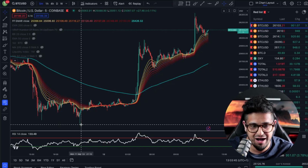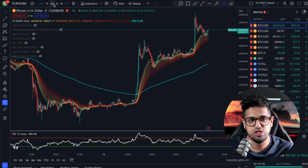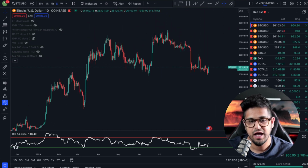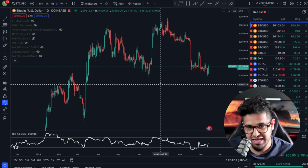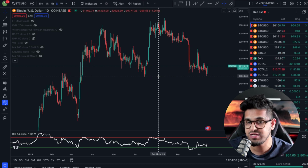Guys, check this move out yesterday. We wicked down to that 24.8 level. Now, why was that so important? You'll remember, if we jump up here to the daily chart and remove the CMA ribbon, I shared with you guys that we were forming a powerful M pattern. You see this M pattern here? And this M pattern has a neckline right there at 24.8, and that's exactly where we wicked to yesterday.